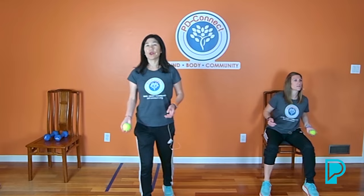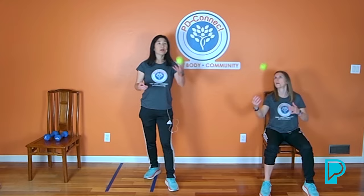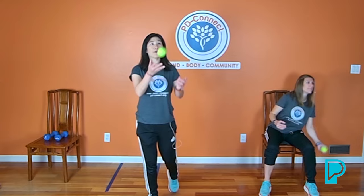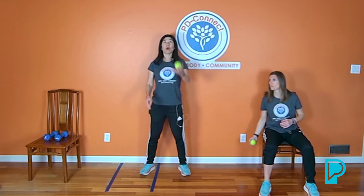What we're doing is we're starting out with just tossing the ball from one side to the other. I'm going from left to right, right to left, keeping your eyes on the ball. Now, this can be considered balance as well, because sometimes if you look up, maybe you feel a little off balance. So please take a seat if you are worried about your balance, or stand really close to the wall. Here's my wall right there.